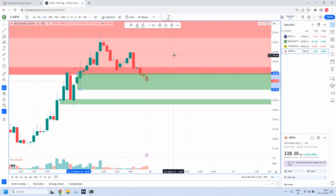But if I give you entry, target and stop loss, how do you get the profit? That day you would have got some losses, and you may not know where to exit. That's why everybody should learn demand and supply zone concepts properly. Never depend on other people.